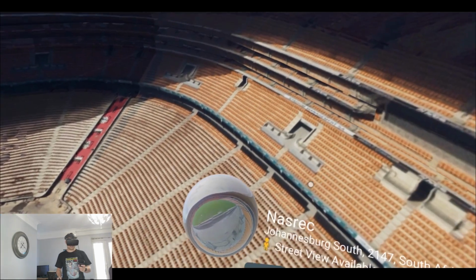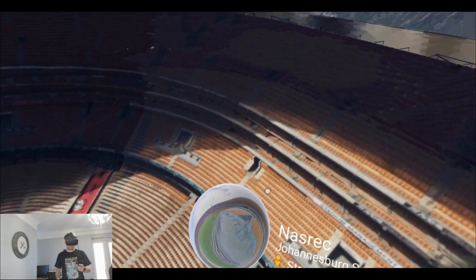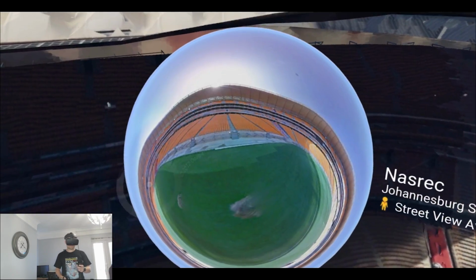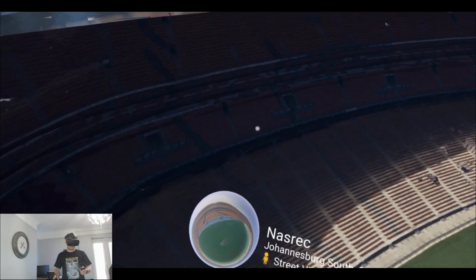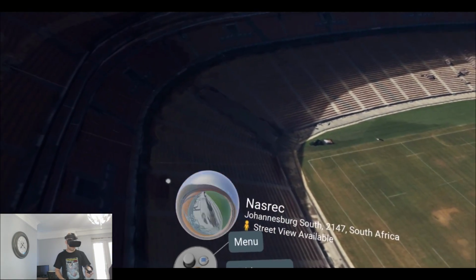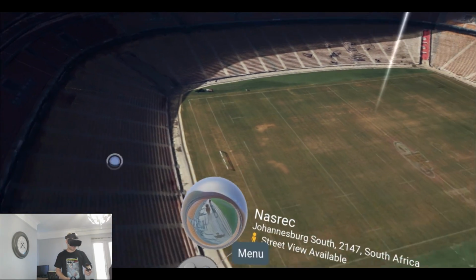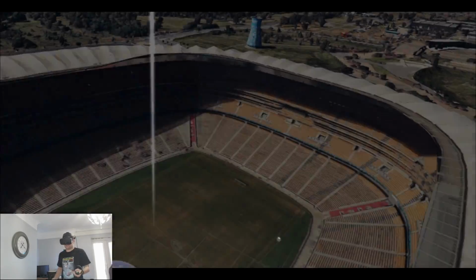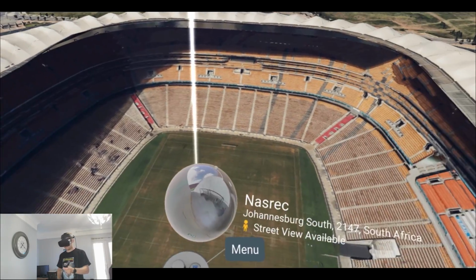I just wonder, the process of building a stadium like this, even the architecture behind it. The architecture to go in and decide, right, this is how we're going to build it, this is what it's going to look like. I find it fascinating.